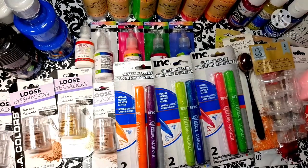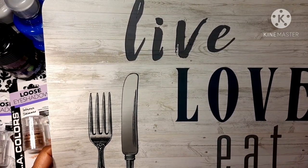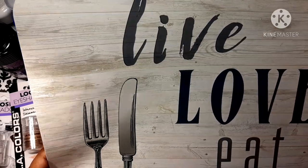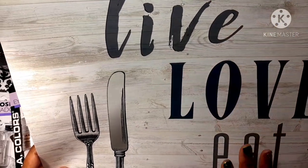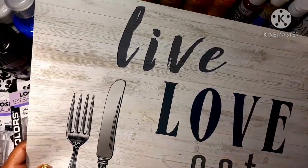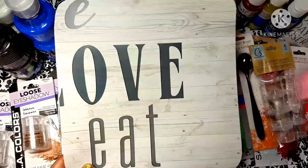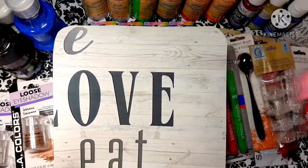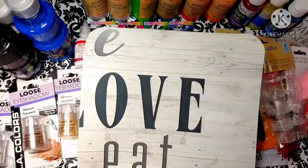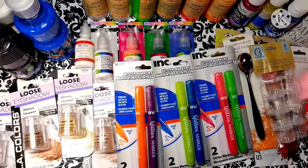And last but not least, I got a placemat. Now, I was looking for the double clear cutting mat pack to make my page protectors, but I could not find them, so I got this smooth placemat. And I was just able to cut it down to the size that I need. So this is the size that I usually use for my larger, my square coloring books. And I just had the other side that was left over that I could use for whatever. So that's my haul, guys.